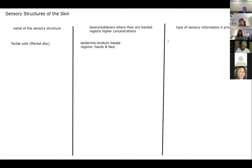And what type of sensory information did these tactile cells provide for us? Fine touch. Yeah, that fine touch. I like fine touch. Fine touch works. Also, fine discrimination. That would be fine as well. Excellent. See how easy that was? No new information there. We have just organized some of the information we've already learned.